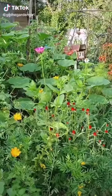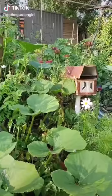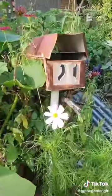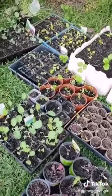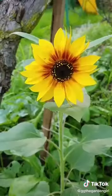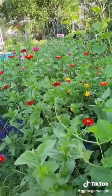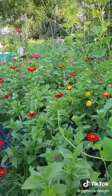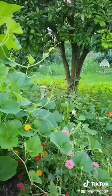It's a lovely mild evening here. I noticed by the rusty old post box that the first white cosmos flower has opened. This week I've been focusing on getting lots of seedlings ready to plant out in the garden beds. This self-seeded sunflower opened up today. The zinnia patch is still looking very colourful. The bees are certainly enjoying them.